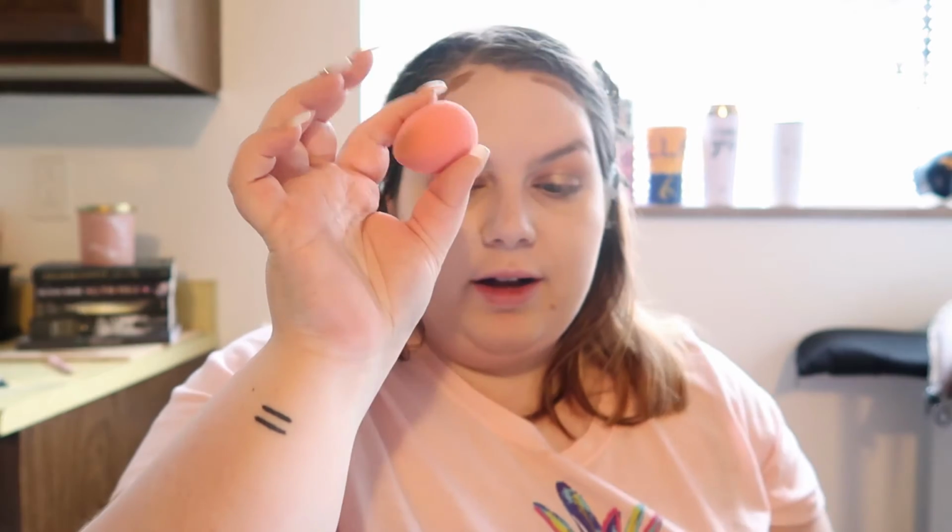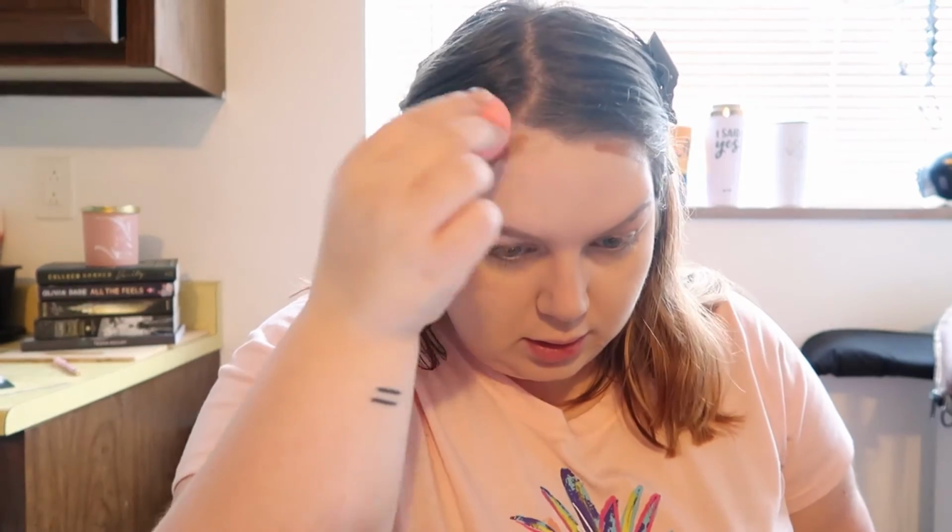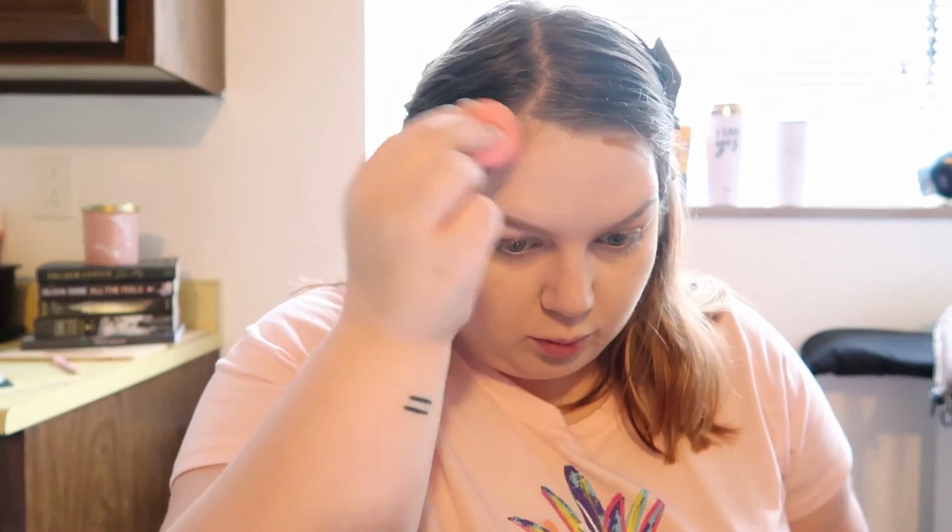I got it when I got the Beauty Blender brand cream blush. I thought they would probably work well together. They don't. But I really like this for blending out contour. It doesn't feel like the normal regular beauty blender. This one feels more dense and this one is softer. I feel like if you used foundation, it would just suck it all up.